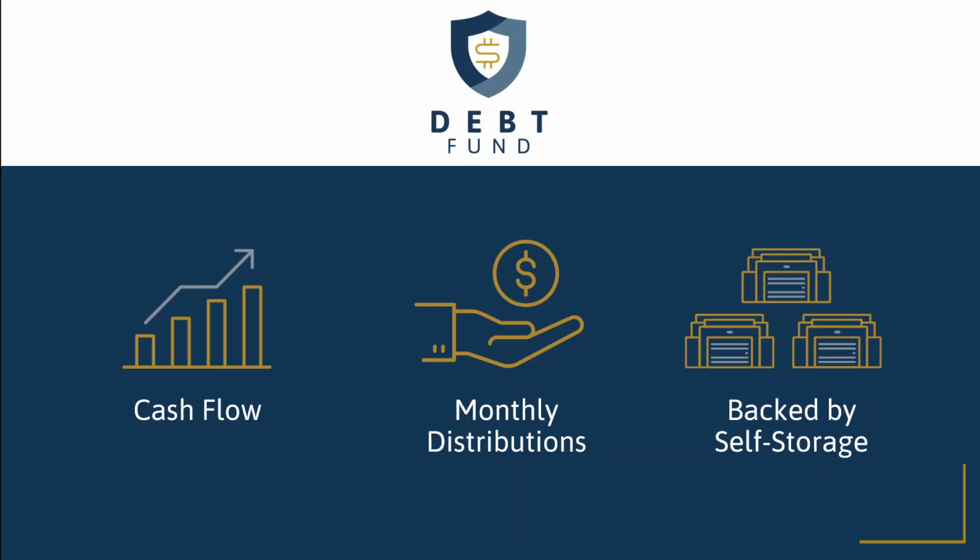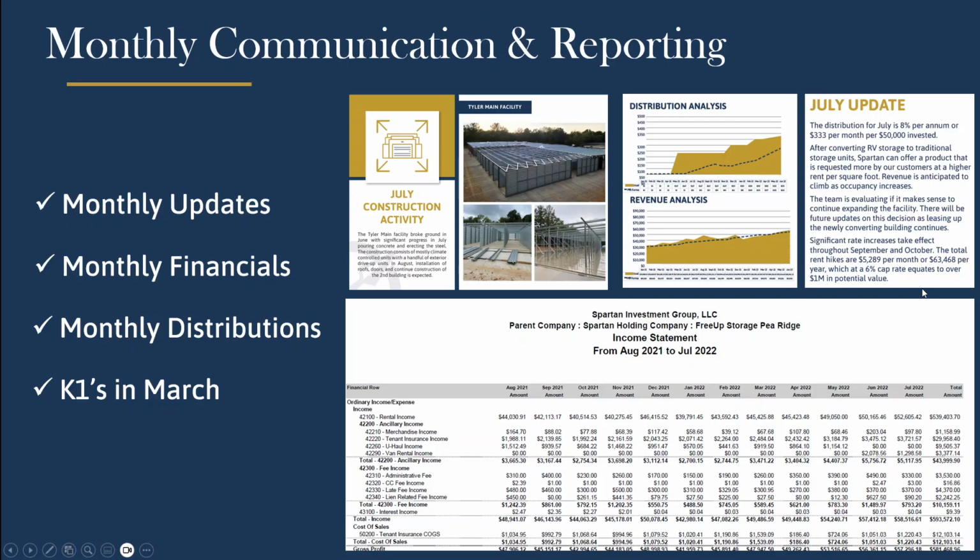The debt fund, again, is closed, but if you wanted to invest in private debt, we do have a few opportunities, kind of one-off deals that we can talk to you about as well if you're just more interested in getting a private loan to one of our properties. And so our investors get monthly updates, monthly financials, monthly distributions, and we try to get our K-1s out in March so you can get to your tax returns quickly.